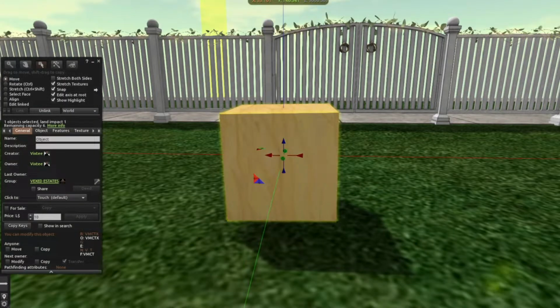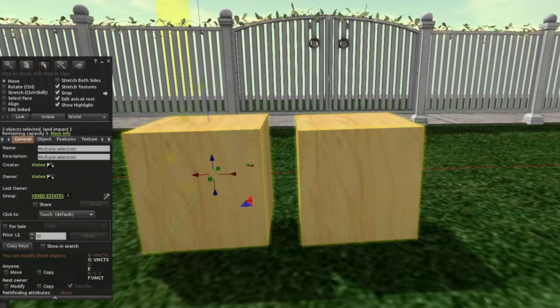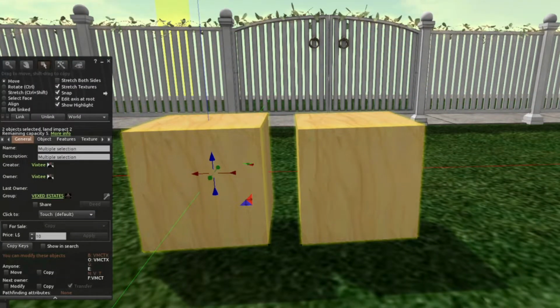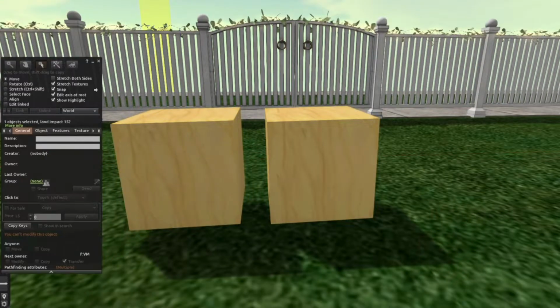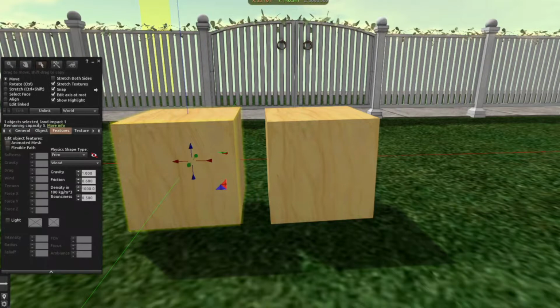So let's copy this bad boy by holding down our shift key and dragging it out from itself. Yeah, like that. Okay. Keep in mind, most things in world, okay, on Second Life are convex hulls. So we're gonna change one of these prims to a convex hull, and we're gonna link a prim to a convex hull. You wanna select your prim first and then your convex hull, and let's see what it does.